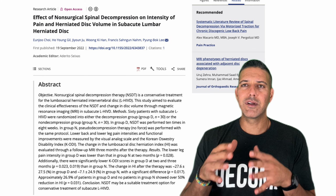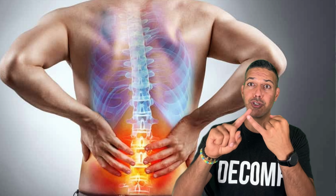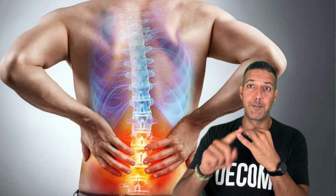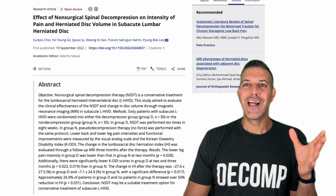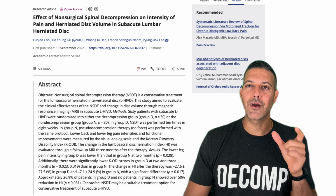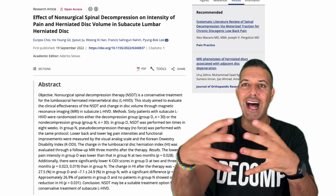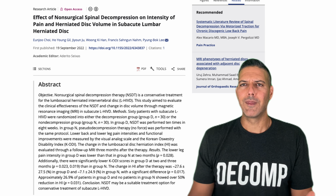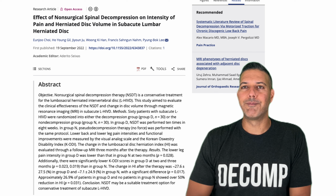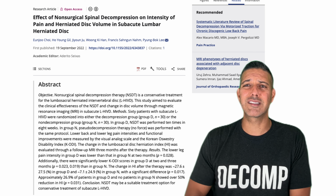And not only did they show that spinal decompression was effective at reducing lower back pain for people with disc herniations in the lower back, it also showed that there is a method called the Herniated Disc Index on measuring the size or the amount of reduction of the disc herniation. And you may be thinking, well, this is new, this is 2022, this has never been done before. It's not proven.